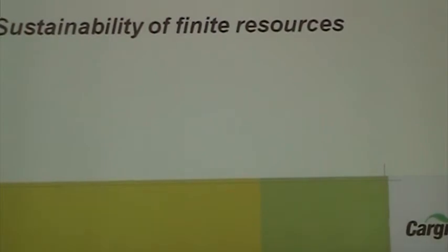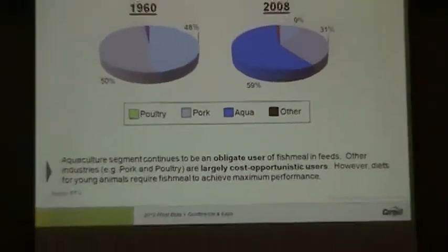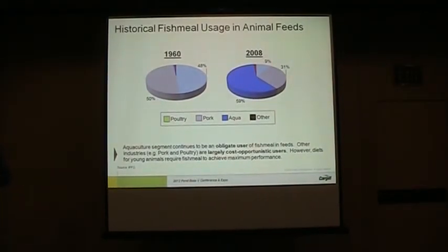Okay, next slide. Just want to talk a little bit about fish meal. Everyone hear about the fish meal issue that's going on? You hear a little bit about this in sustainability. So I just wanted to show you some data. In 1960, if we look at the available fish meal, 50% was going to pork and about 50% was going to poultry. Fast forward to 2008, you can see 69% of the fish meal is now going into aquaculture feeds.